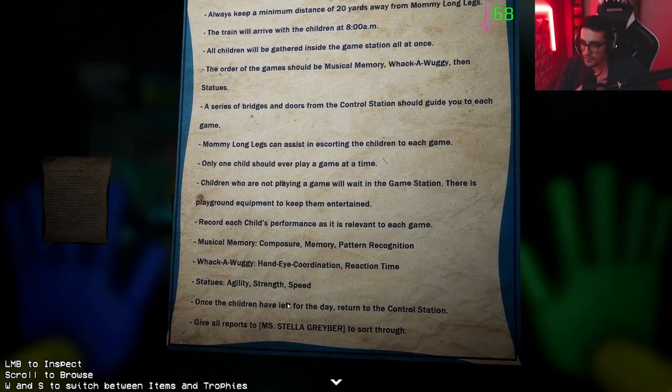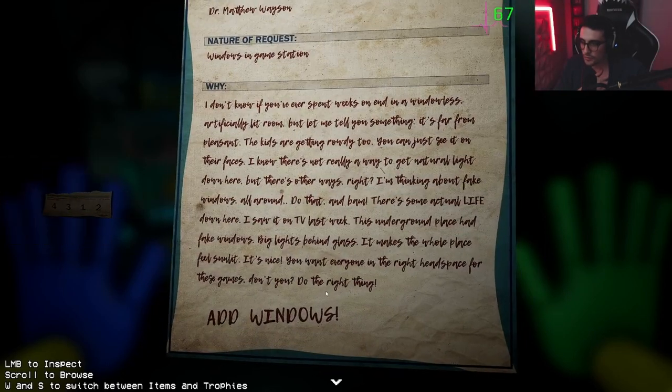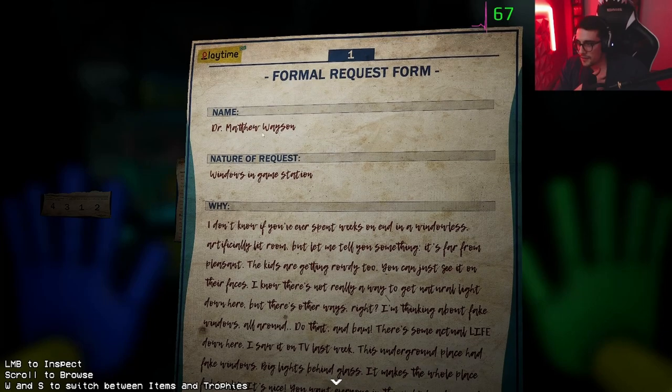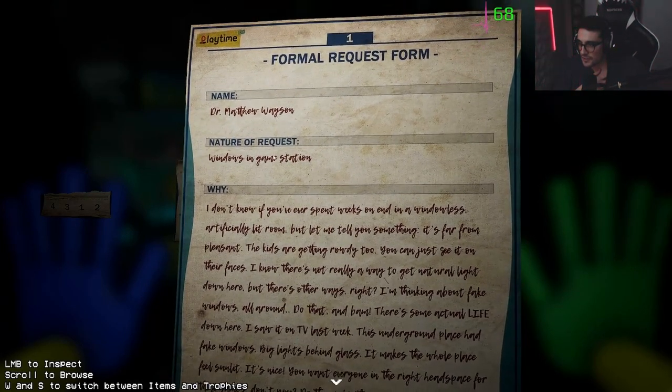Agility, strength, speed. Once chill and left for the day, return to control so you can give all reports to Miss Stella Graeber to sort through. Alright, Dr. Matthew Wason, Windows in Game Station.